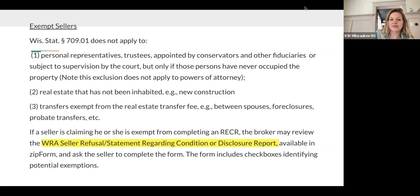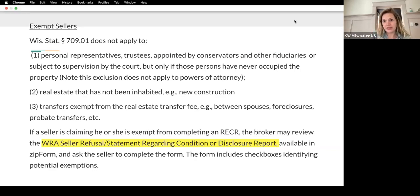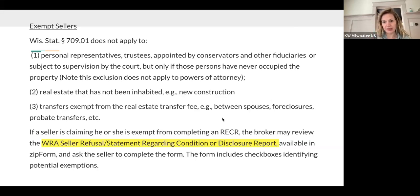Transfers, so another exemption, transfers exempt from the real estate transfer fee. So if the real estate is transferred between spouses, and foreclosures, probate transfers, another entity would be churches are exempt when a church is for sale because they are exempt from the real estate transfer fee. If a seller is claiming he or she is exempt from completing the record, the broker may review the WRA seller refusal statement regarding condition or disclosure report. So Sarah, I can show that to you and I'll pull it up at the end here. It's available in zip forms and we'll give this to them in lieu of that condition report.